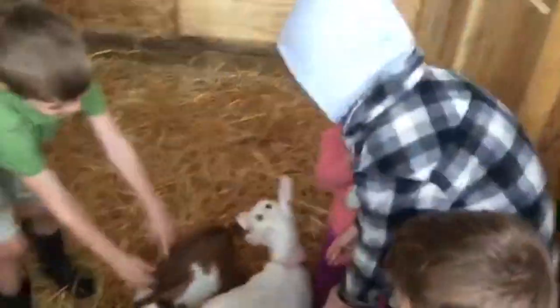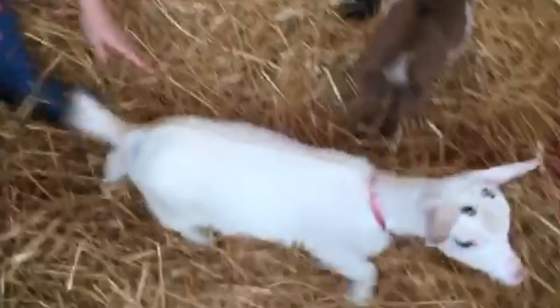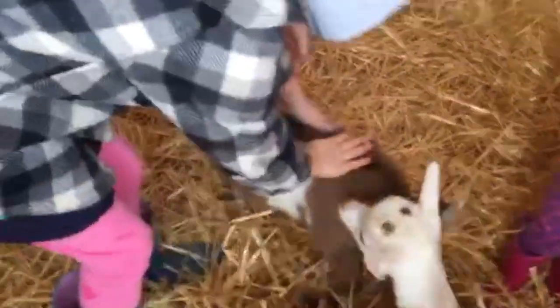Let's tell everybody what their names are. What did you name them? This is Poppy and Smidge. Okay, this is Poppy. And this one is Smidge.